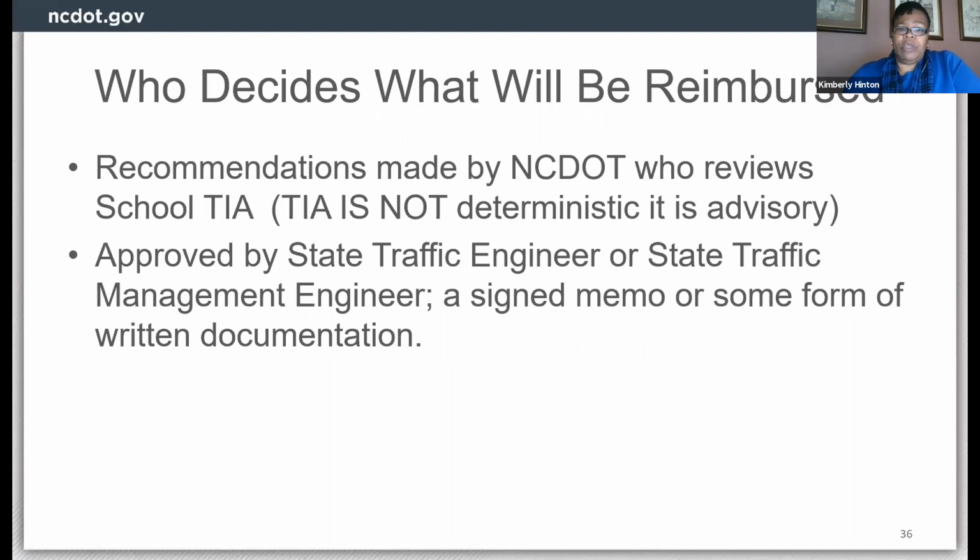So who decides on what will be reimbursed? Because we have the TIA, and now schools are considered different than other developments. Well, I talked about a team effort, looking at that, and the TIA is a part of looking at what needs to be reimbursed. So we consider a TIA to be advisory and not deterministic. We look at it as recommendations, and so then we look at what improvements are school traffic generated. So the final approval will come from the state traffic engineer, that's Kevin, or the state traffic management engineer, and that's Joe, with a signed memo or some form of documentation.